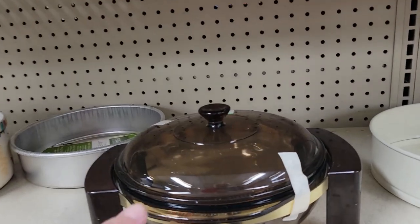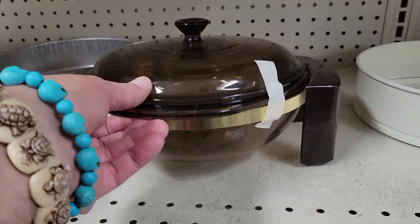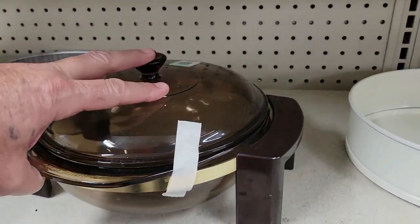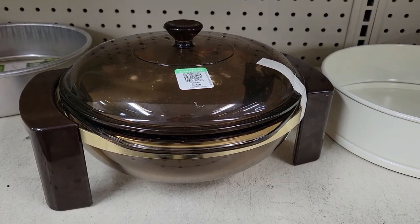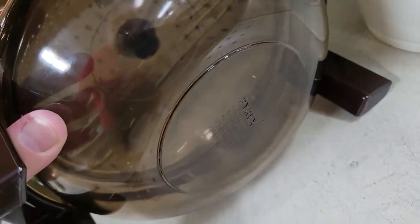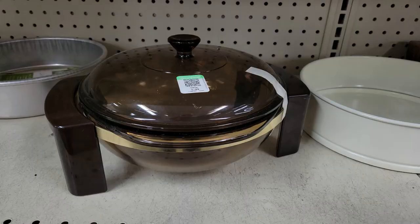Okay, guys, it's another piece of Pyrex over here, but it's got this really unusual base. I've never seen this base. Really neat. Looks like it's 70s, might be 80s. And they want $6 for it. It's pretty cool. Very cool. I've never seen it. It's brown too. Yeah, there's the Pyrex under there. All right. Not for me. And off I go.